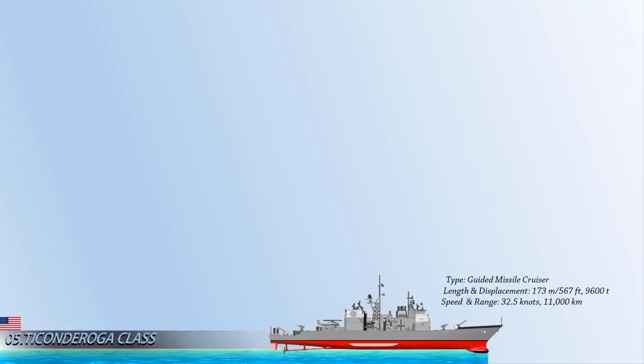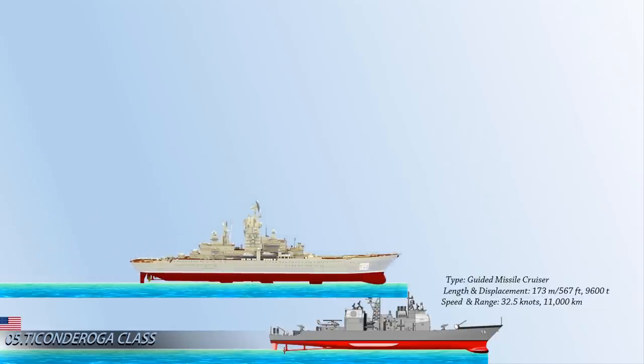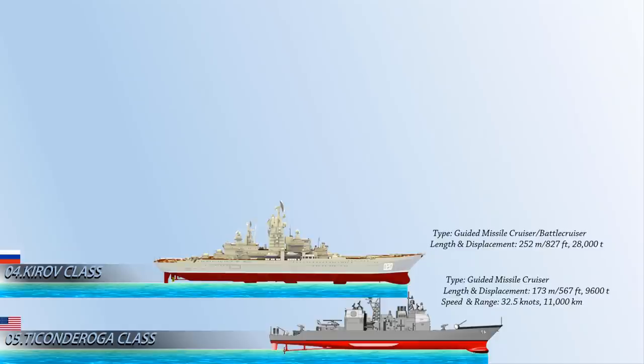or 11,000 kilometers. Up next, at number 4, is the Kirov class, which is a class of nuclear-powered guided missile cruisers of the Soviet Navy and Russian Navy, the largest and heaviest surface combatant warships in operation in the world. Its length and displacement measures 252 meters and 28,000 tons when fully loaded.